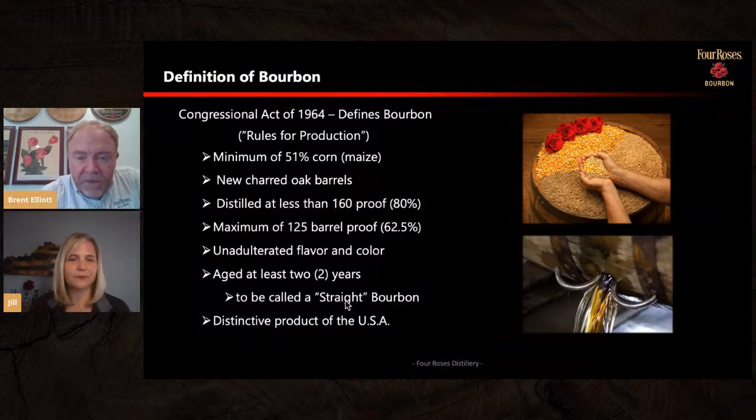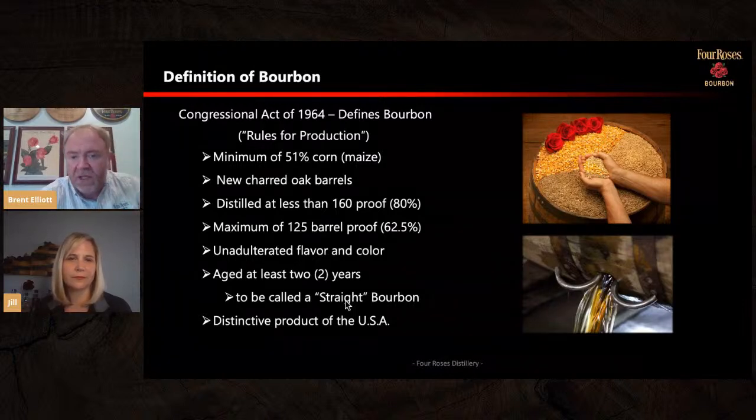Okay, and all of these guidelines that have to be followed to call a whiskey bourbon are very important. Some of these are really based in science. I'll explain these a little bit now and go more in depth as I go through the presentation. The first one is it has to be made with 51% corn. Now, that's not really so scientific. That's really just because that's what it was made with originally, and the sweetness of the corn flavor imparts the signature flavor that makes bourbon bourbon.